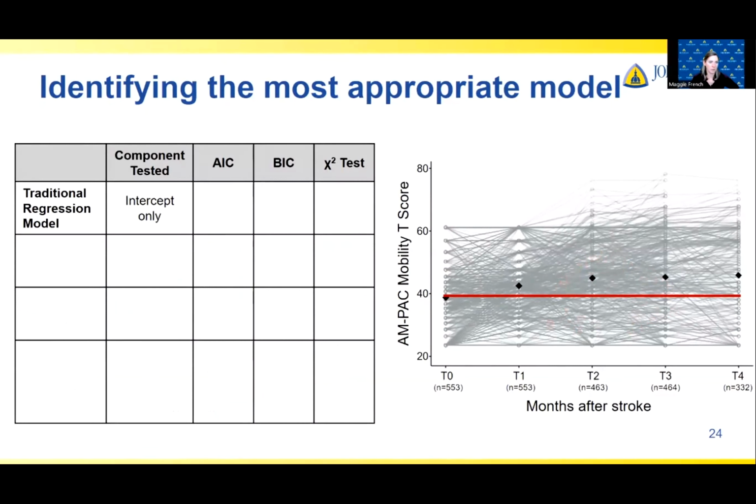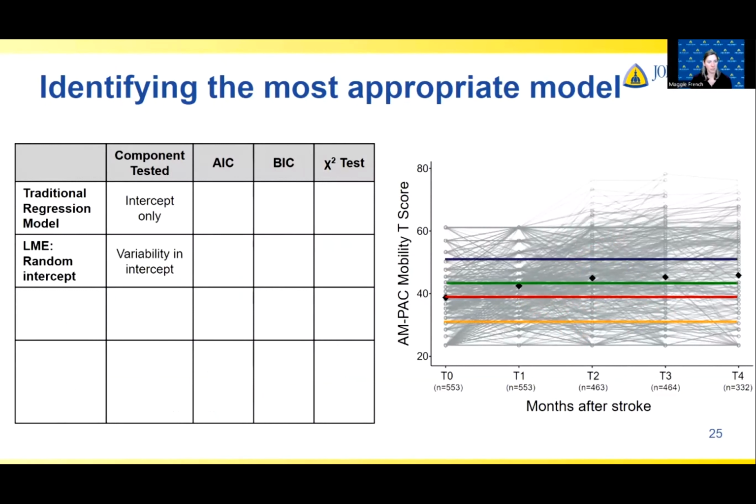So the first model that we'll test is just a traditional regression where we have just an intercept and we're assuming it to be a straight line. And so in that setup, it would explain the data, this whole sea of mess, with just a horizontal line shown in red here. The next model we'll test is a random intercept model.